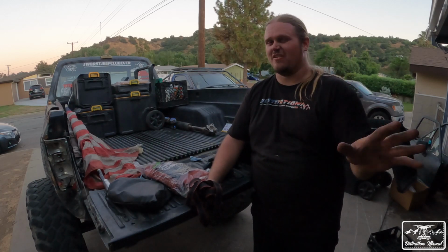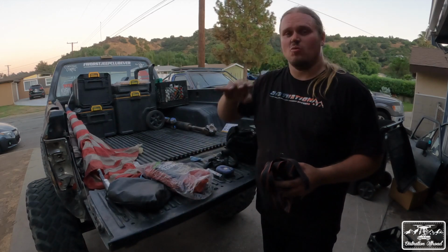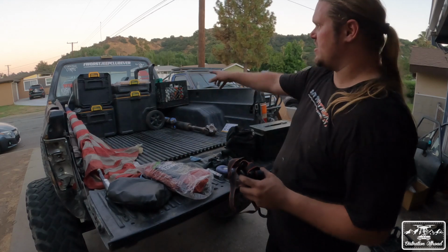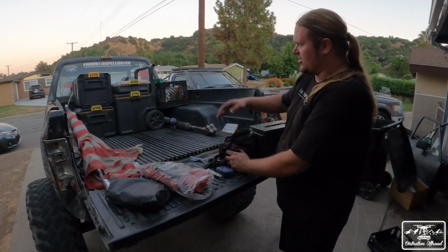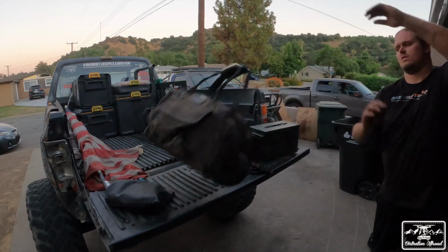For sure, you watch any of our videos and I like to rattle stuff around. On an extended rock crawling trip, you want to make sure that you are actually strapping stuff down. So I do carry these with me. I'm going to strap all of this down right here so it's solid, ready to go. And then we'll continue packing the truck. We're running out of space already, but we'll see how it goes.